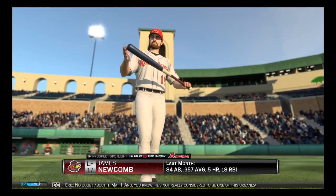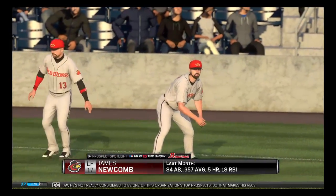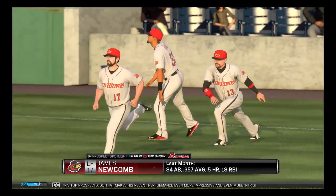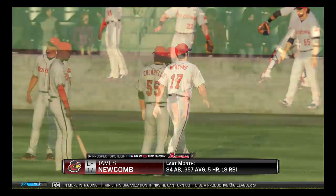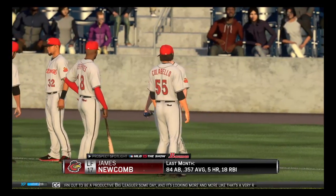No doubt about it, man. And you know, he's not really considered to be one of the organization's top prospects, so that makes his recent performance even more impressive and even more intriguing. I think this organization thinks he can turn out to be a productive big leaguer someday, and it's looking more and more like that's a very real possibility.